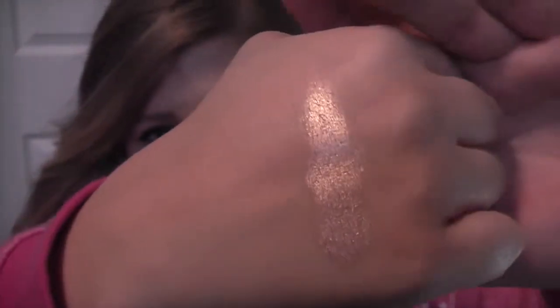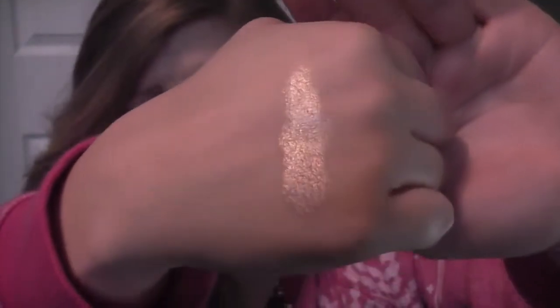This is a lot similar to Sin from the Naked palette, but it's just this cult favorite champagne colored eyeshadow, and it's very soft and smooth, but there is quite a little fallout in the packaging. But as you can see, that's just so pretty, and I don't know, wearing this all over the lid, wearing it in the inner corner, wearing it over a cream shadow like Bad to the Bronze, the Maybelline Color Tattoo, like, just this shadow is the bomb.com.